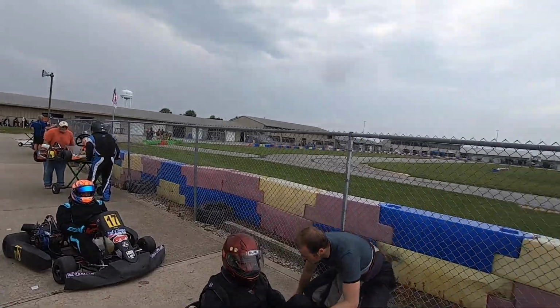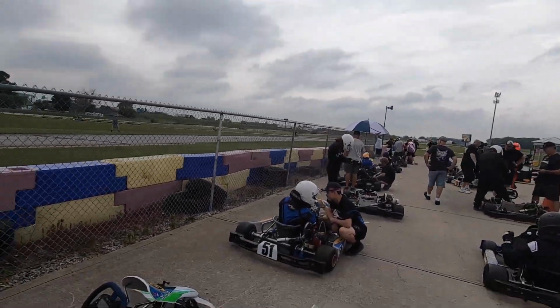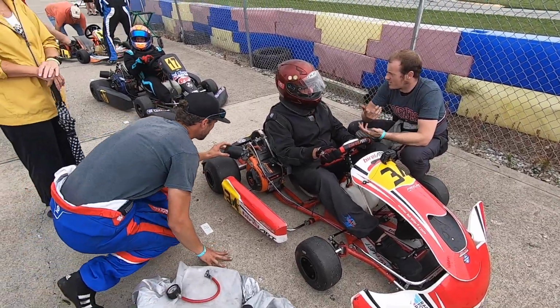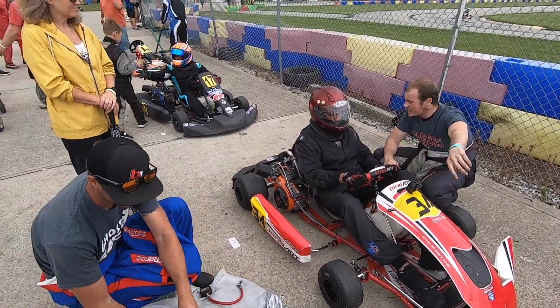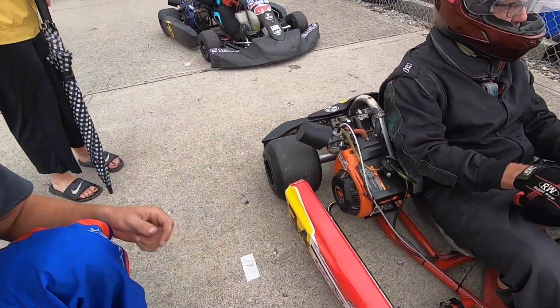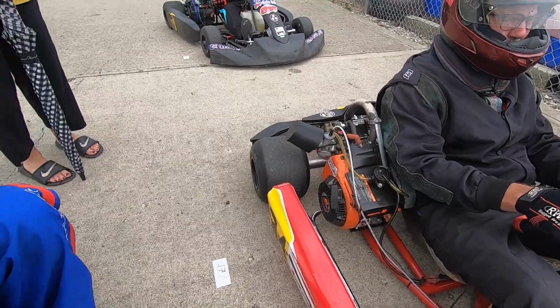Okay, it's like halfway-ish sprinkling rain. We'll see. I think Dad has all dried set up. Getting some real world testing here. What is it? Oh, is that your thing that you made?